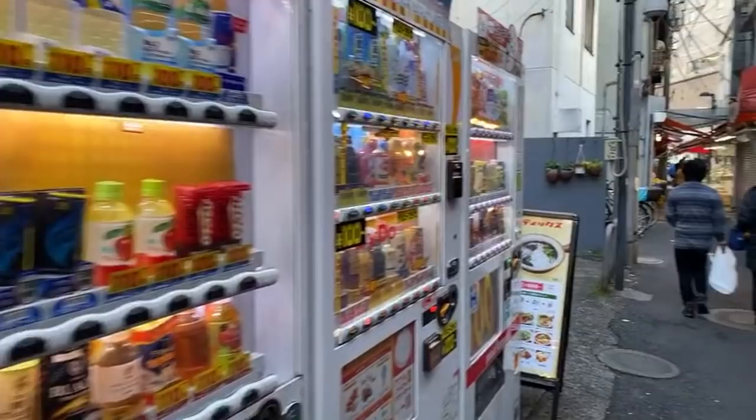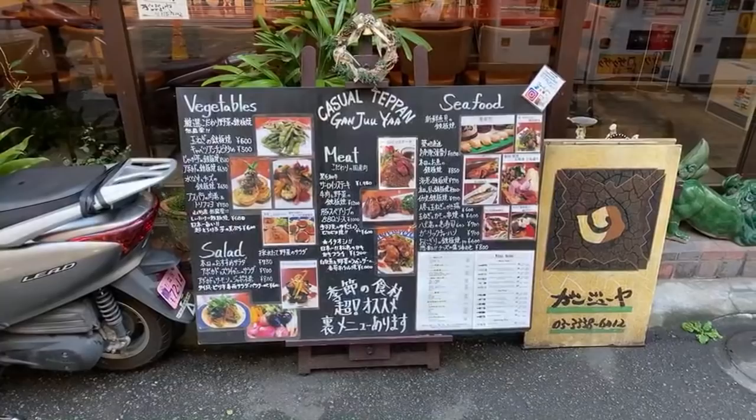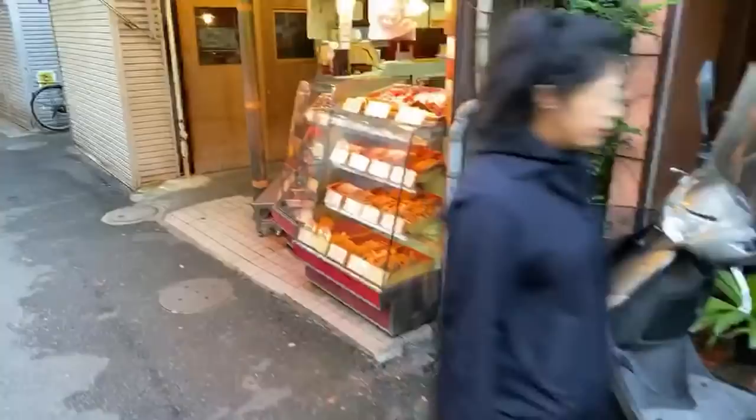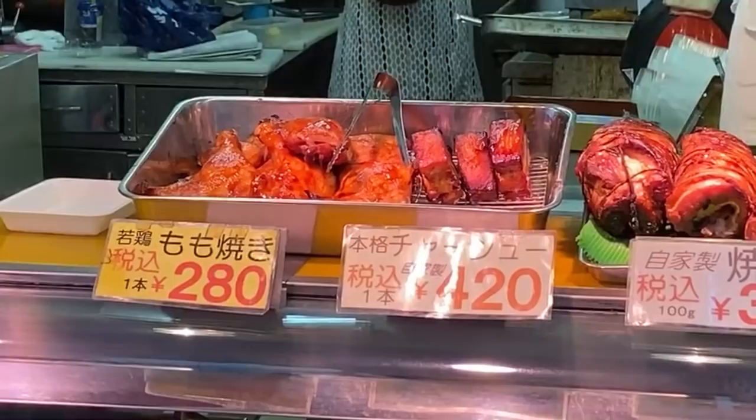These restaurants are kind of new. This is like a counter-served steak restaurant, kind of like Ikinari Steak, but a little bit higher class. Here's another butcher shop in the alley. Wow, they got some really good-looking pork there. Look at that. Oh, man. That's chashu steak. Looks really nice.